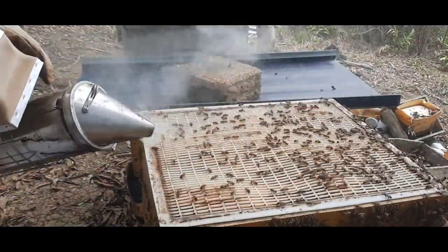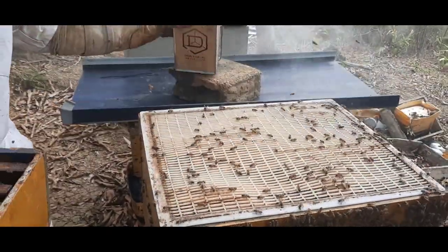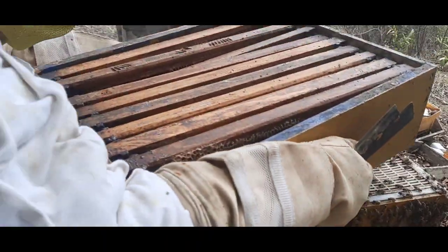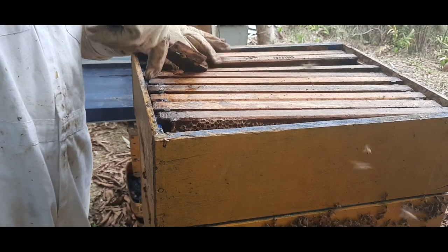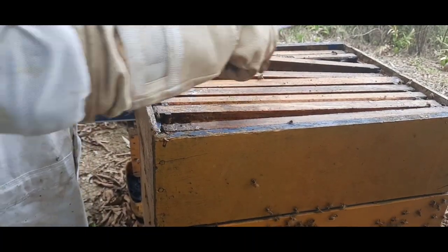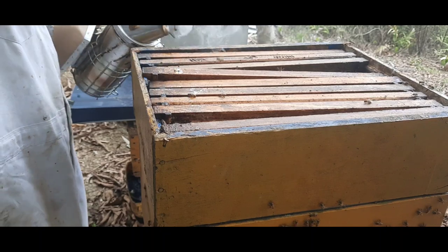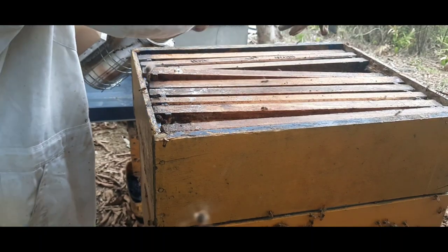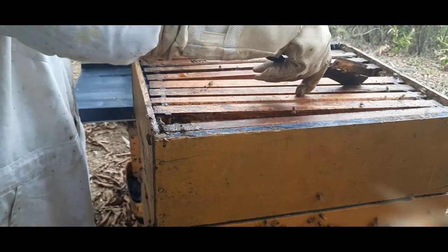I'll bring some extra room for you all. You know, sometimes at this point in time, you could put on another brood box, making it double brooding. But for me, that is a bit troublesome at this point, because if you're looking for the queen or you want to do anything down there, you have that additional problem trying to find her in between the two sets of brood chamber.